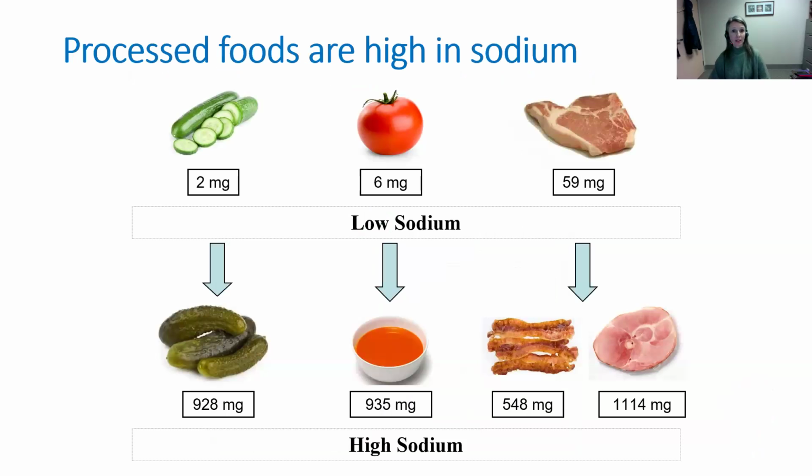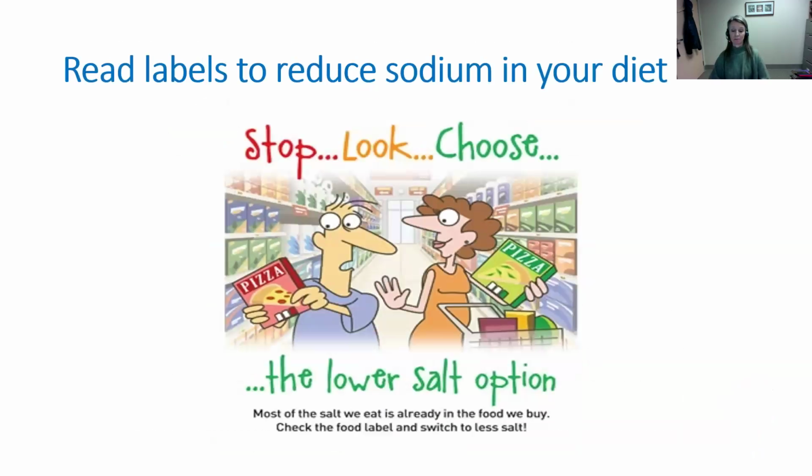So as we can see here, as our foods are processed, you can see them getting higher in sodium. Taking a cucumber and making it into a pickle really concentrates the sodium, because it needs that sodium to preserve it. Same with a tomato to tomato soup, and pork into bacon or ham. You're just really increasing that sodium. So I think by the end of this presentation, you're really going to understand how much you need to look at the label. Just like potassium, we want you to stop and look at the label and see where your sodium is coming from.